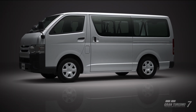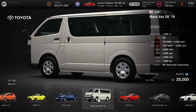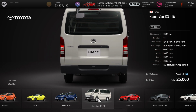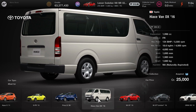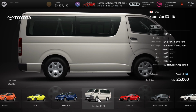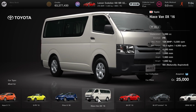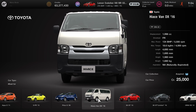But let's get started on the stats and the price of the van itself. As you can see, the Toyota HIACE van DX 2016 has a very minuscule PP rating of 288.50, displacement of 1998cc, an FR drivetrain, 134 brake horsepower, weighing a fairly hefty 1680 kilograms, and is naturally aspirated. This can be all yours for a very small price of 25,000 credits.